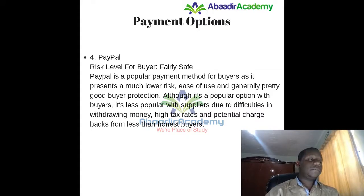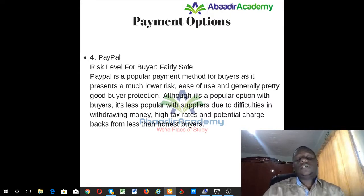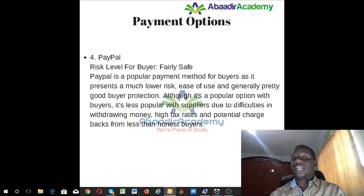Also, some suppliers have complained over the years on Alibaba. If you read the Alibaba forums, you will see some suppliers complaining that some buyers purchase goods and then later initiate a chargeback through PayPal. Due to PayPal buyer protection, the supplier will be charged, and they will have to get into a dispute and walk through that process to reclaim their money. So it could be a tiresome process. That's why most suppliers do not prefer PayPal, although it's actually very safe, especially for you as a buyer. It's not a very good deal on their side, but again, just see what you'd like.